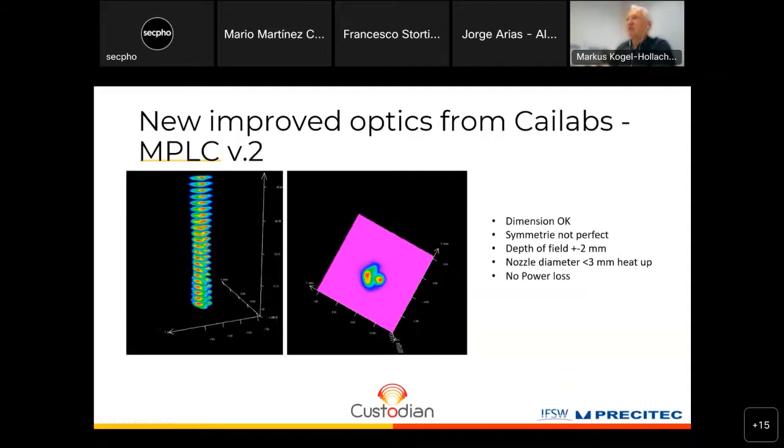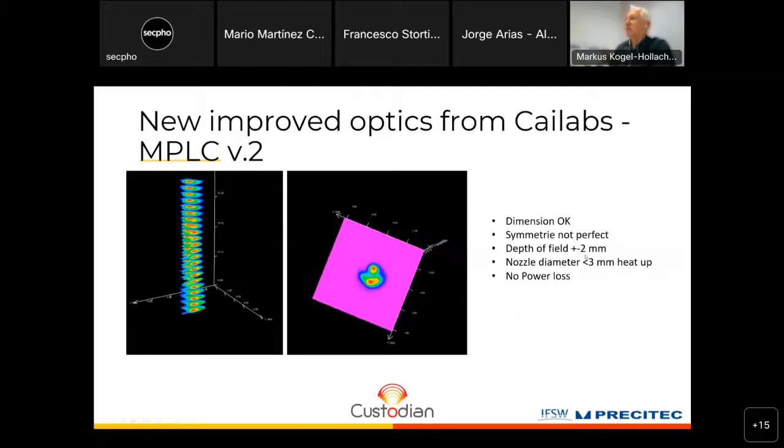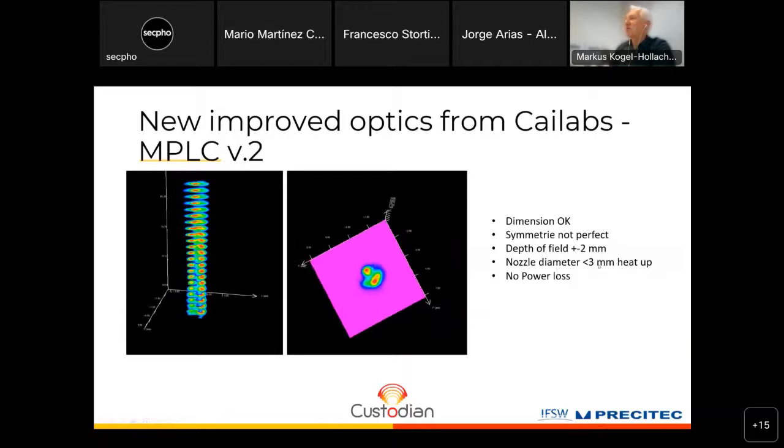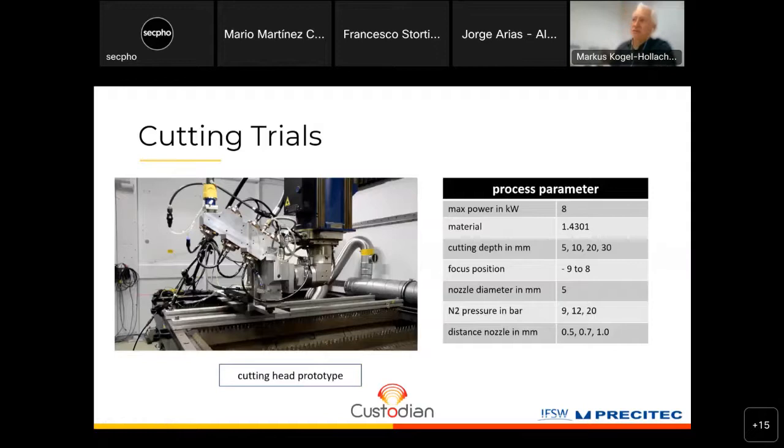This is version 2 of the MPLC, and you see the long Z range with a more or less contained intensity distribution. The depth of field was ±2 millimeters. We did not see any power loss. We worked with a nozzle diameter smaller than 3 millimeters, which is a typical nozzle we use for thick sheet cutting. So then we could start to do the cutting trials. And you see our process parameters. As was already mentioned, we used the 1.4301 material, stainless steel, and we investigated cutting depths from 5 millimeters to 30 millimeters sheet thickness.